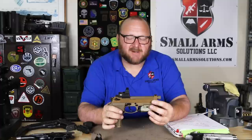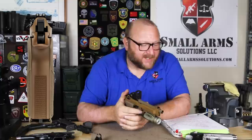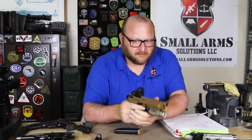Now, like the M9A3, this also does have the two dovetailed front and rear sights, so you can put on whatever you like. This also has an enhanced trigger. This has what they refer to as an enhanced short reset. So when you pull the trigger, go forward, you have a much shorter reset, making it much, much more comfortable. And also for rapid fire, it makes it much, much better.